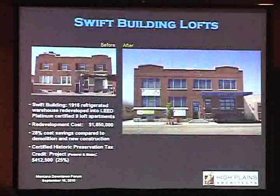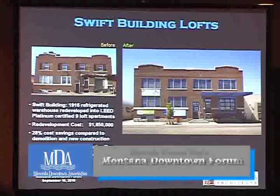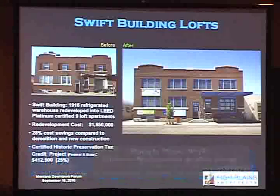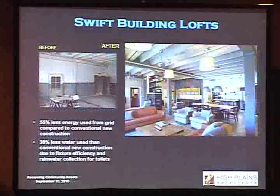Final building, the Swift building, was built in 1916 as a refrigerated warehouse. We converted it into 9 loft apartments. Again, about $1.6 million construction cost and a $412,000 tax credit. We had significant front-end cost savings compared to demolition and new construction. This building is one of only a handful in the country that is both historic certified tax credit and a LEED Platinum certified building.